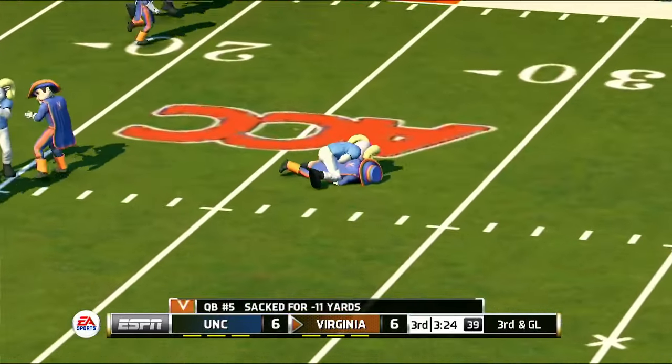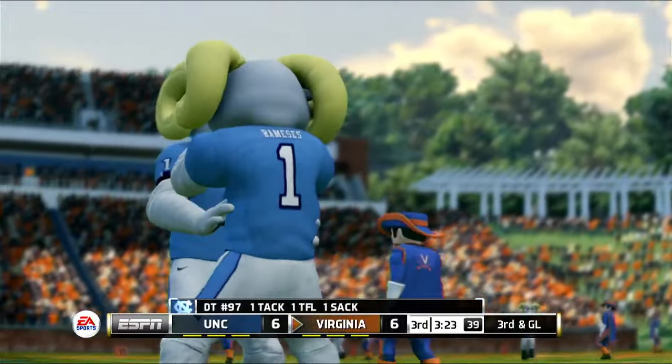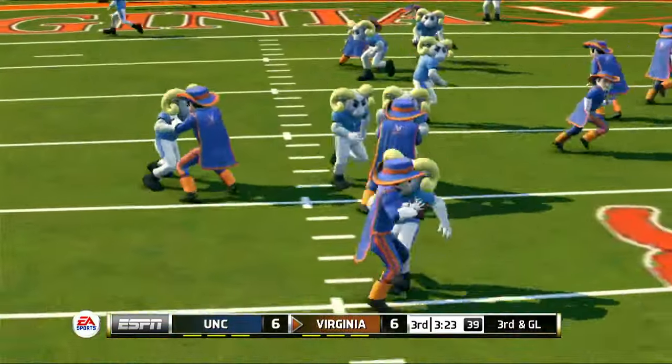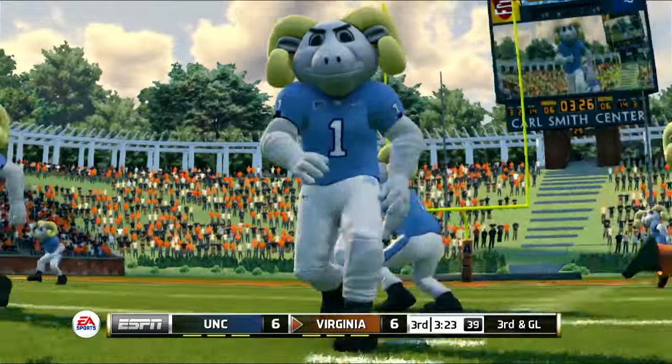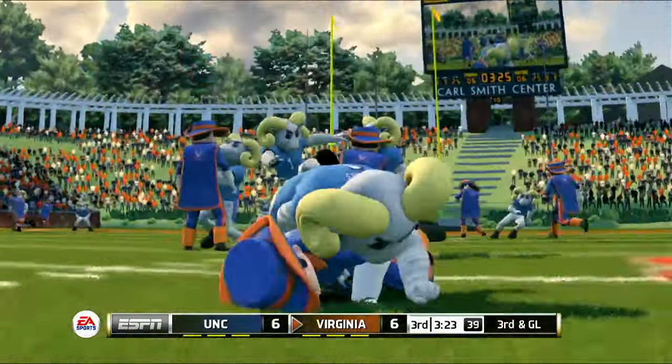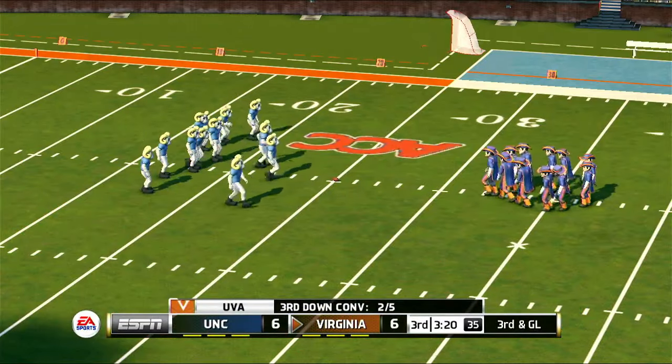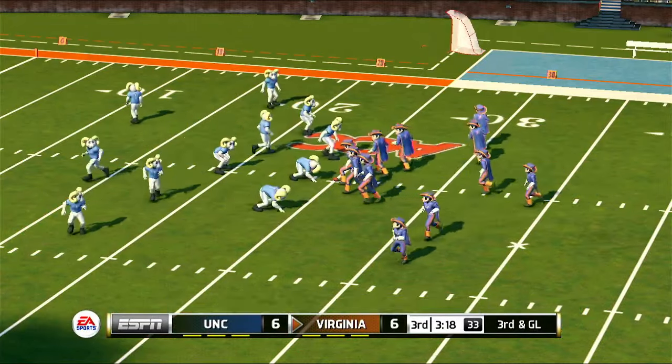He's wrapped up for the sack. Call it a loss of 11 yards. That makes it third and goal. And this is the eighth play of the drive. Watch the pass.